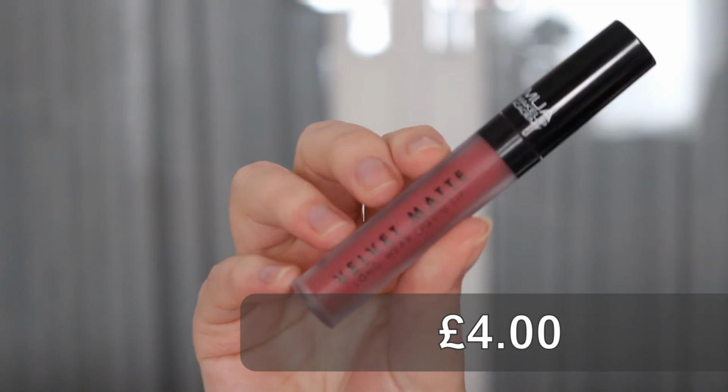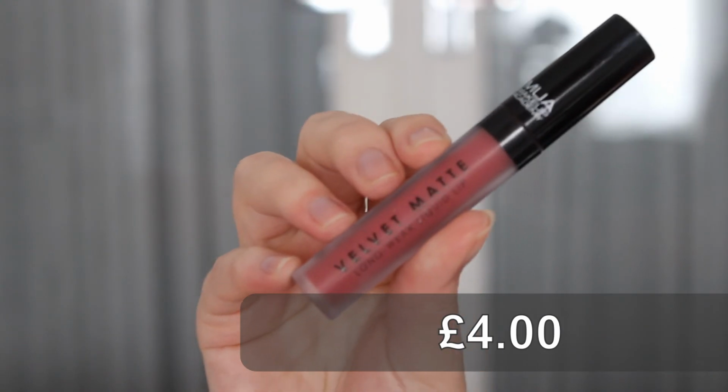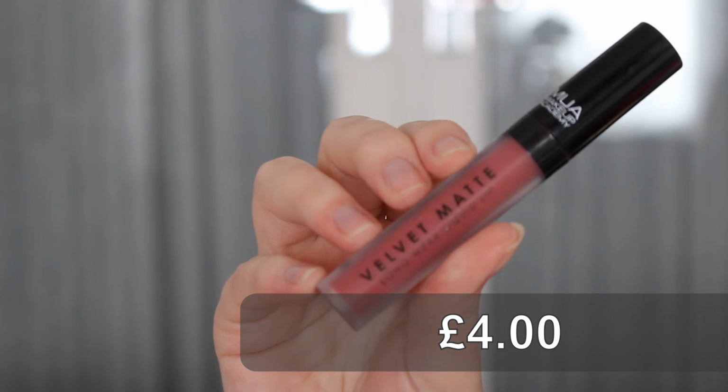And I've also gone for an MUA lip. This is the Velvet Matte Longwear Liquid Lipstick. Again, they do these in so many different shades. This is in the shade Dash. It matches quite well to the lip liner. It doesn't match the eyes, it's a bit too pink, but that's fine. Well, this is pretty standard here. We never match our lips to our eyes, it's fine.